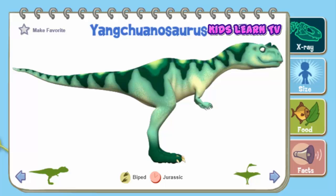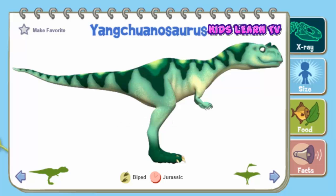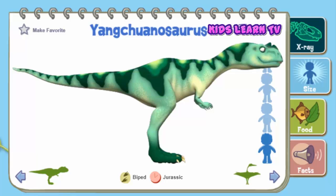Yangchuanosaurus. Yangchuanosaurus was a theropod dinosaur that lived in Asia. With plenty of sharp teeth in their jaws, they would have been amazing predators. Yangchuanosaurus probably hunted plant-eating dinosaurs like stegosaurs and young sauropods. This animal was about 4 kids tall.